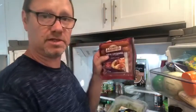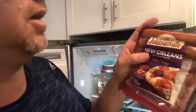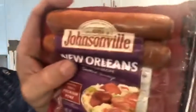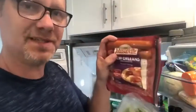And maybe why don't we do this? We have 2 of these left. Some of the Johnsonville New Orleans andouille, whatever that word is. It's pre-cooked, ABC, already been cooked.